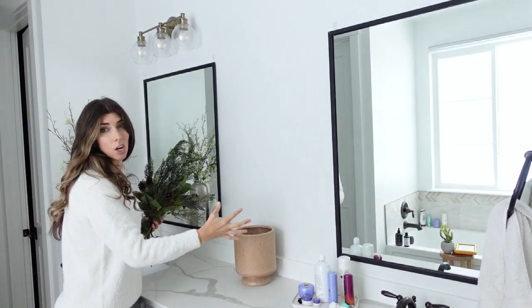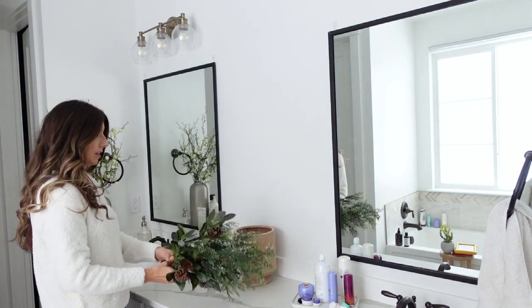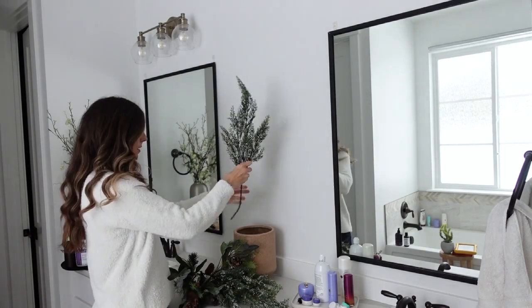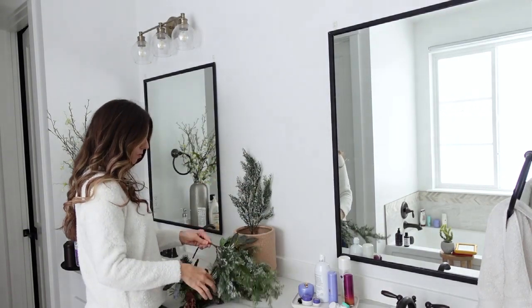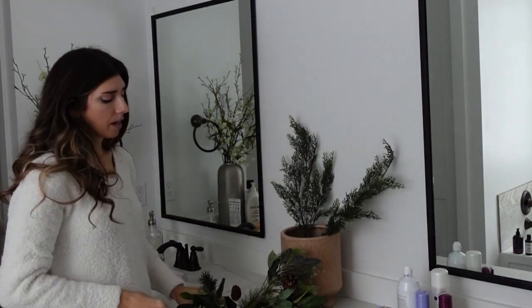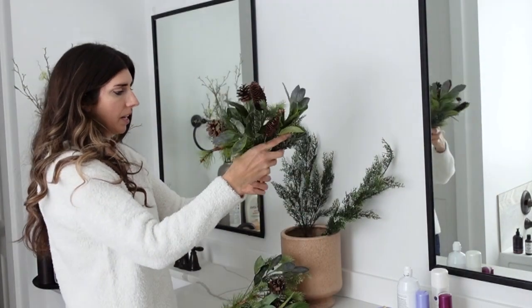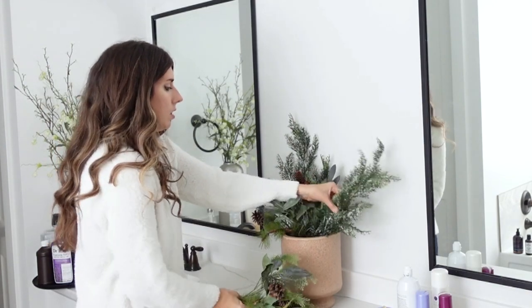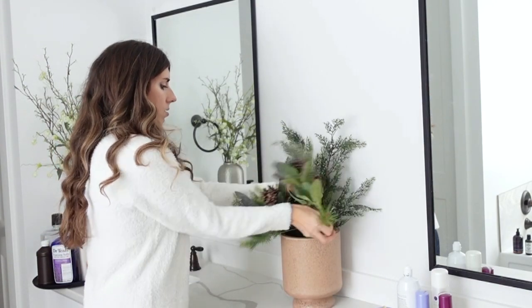This space would be really pretty in here. I picked this up at Target. It's a little bit taller too, which is what I like. And then I have a couple florals here, the same ones from Hobby Lobby, or you can get them at Target. Targets just don't have the ice. And then I'm using some older florals that I have from Walmart. I'm gonna stuff those in there.